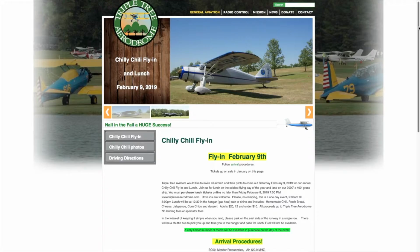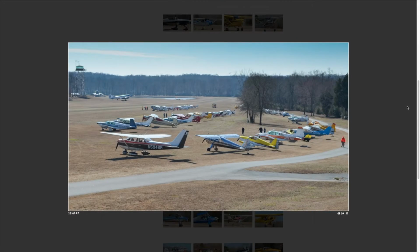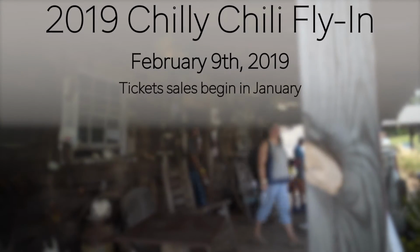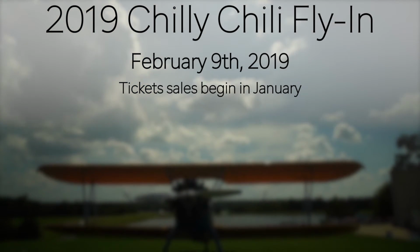And more good news out of Triple Tree. They just announced plans for the quickly approaching Chilly Chilly Fly-In. This annual wintertime fly-in will be held on February 9th, 2019, with meal tickets going on sale in January. Attendance without a meal is completely free. But trust me, you're not going to want to wait till the last minute to decide you want some good eats, because word is, those day of meal tickets go pretty fast.